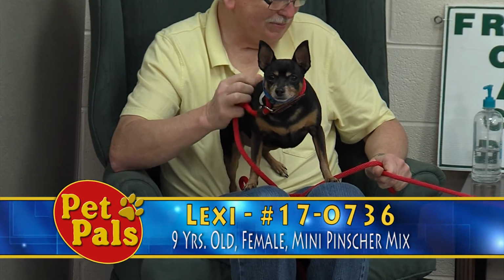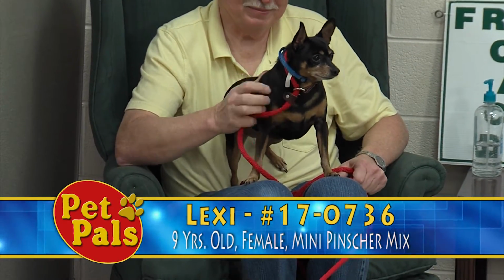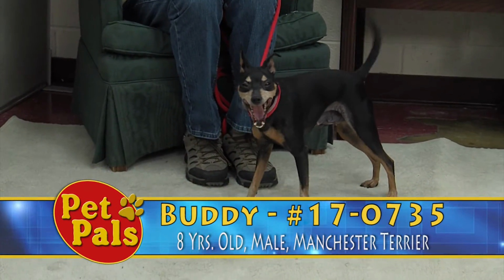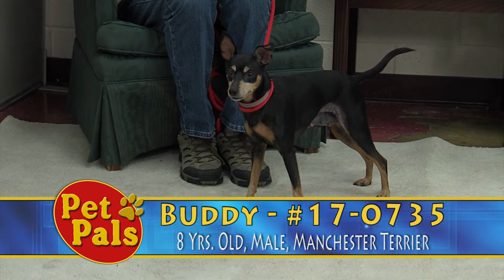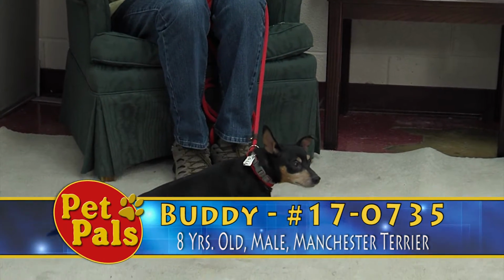You also want to manage when you've got two dogs and you're feeding them together. You want to make sure that Buddy would be getting his fair portion of whatever food is put down, or even feeding them in crates separately can help with managing that. But these guys are our current senior pair, and again, they're bonded, so they need to go together.